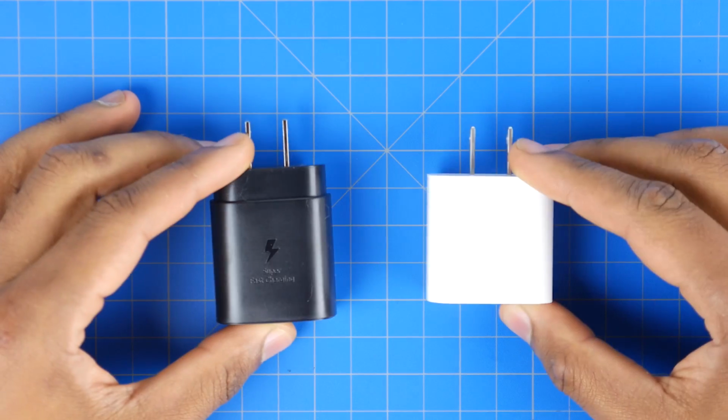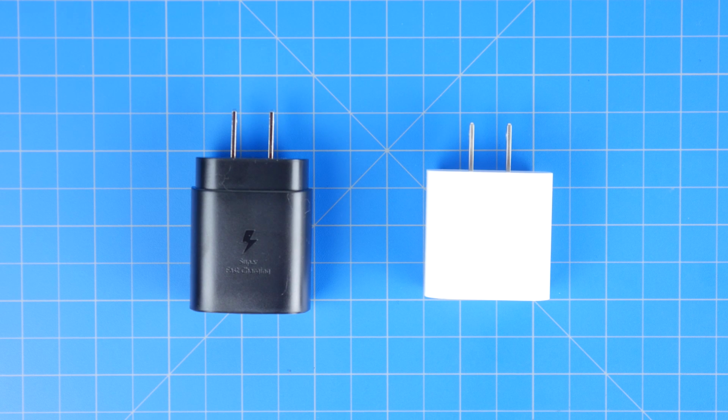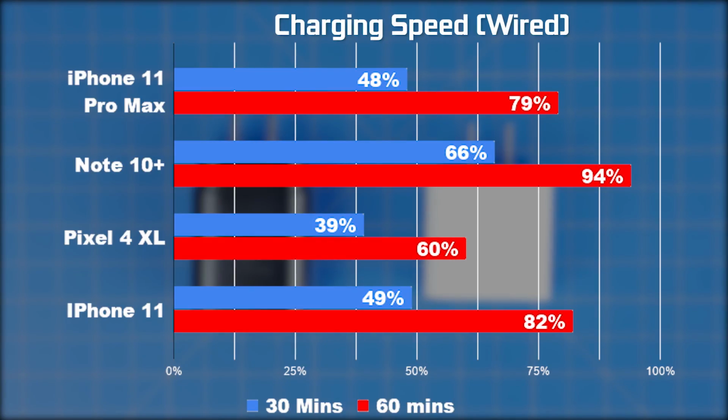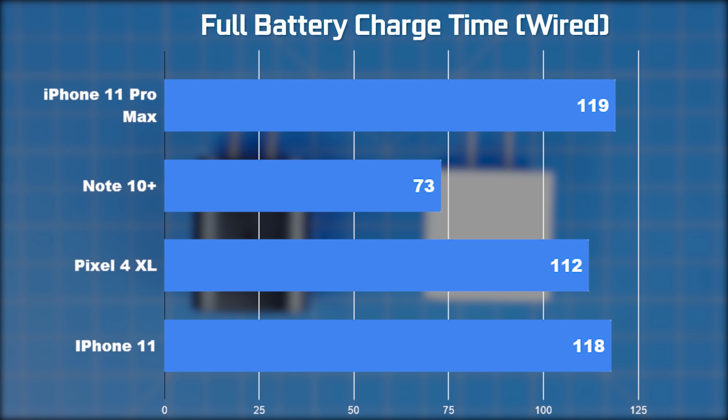Now, in terms of actual charging speeds, we're going to lay out the 30-minute, 60-minute, and 100% charge times right in front of you for all four devices. First, we're going to take a look at the wired speed. Basically, the Pixel 4 that we're concentrating this video on gets around 39% in under 30 minutes time. At 60 minutes, you're getting around 60%, and to get to a full charge takes about 112 minutes.